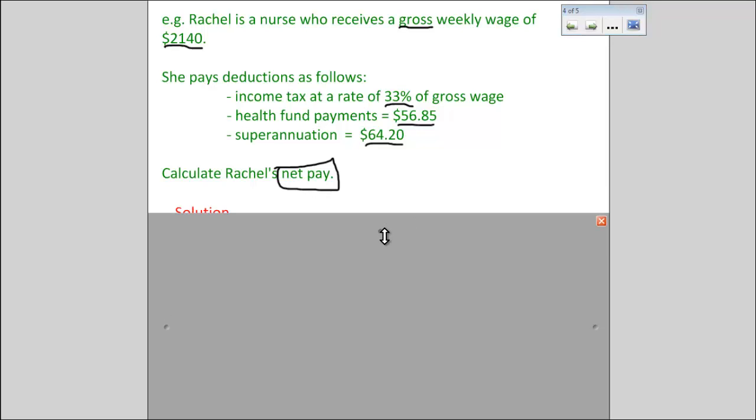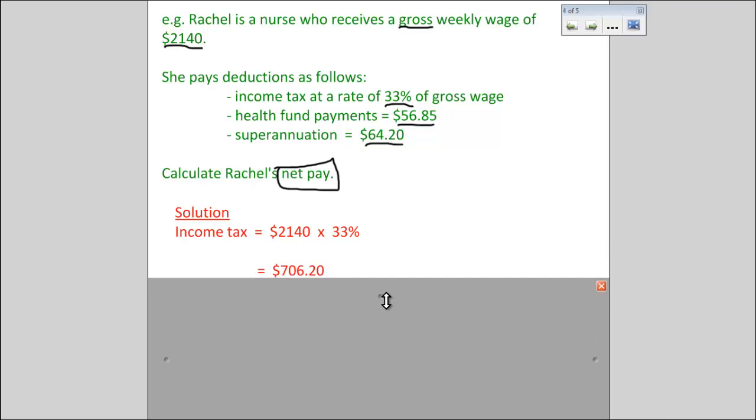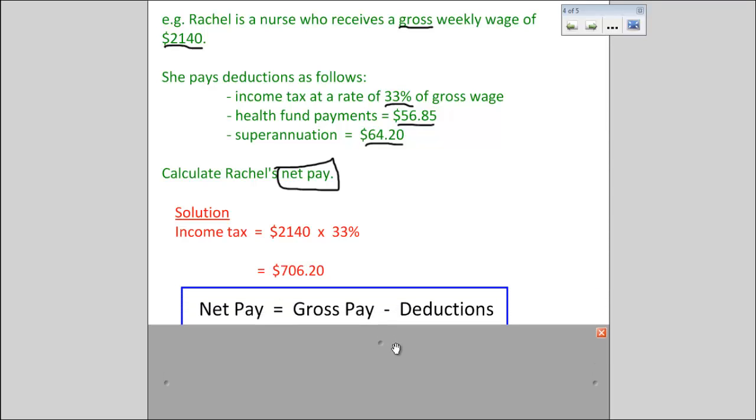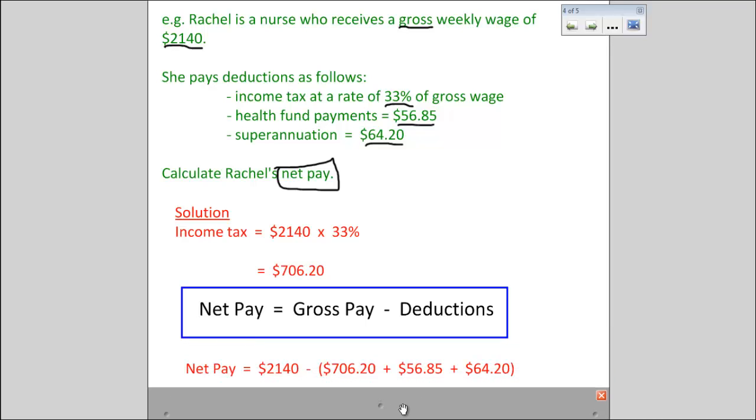Alright, let's have a look at a solution. Before we can actually figure out her net pay, we need to work out what her income tax actually is. We need a dollar amount. So if it's 33% of her gross wage, we find 33% of $2,140. That works out to be $706.20. Now we can use our net pay formula to find the net pay. The net pay is going to be gross pay minus deductions. So $2,140 minus her income tax, health fund and superannuation payments all added together, and we end up with a net pay of $1,312.75.